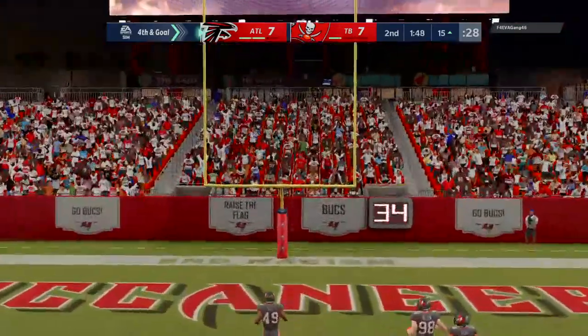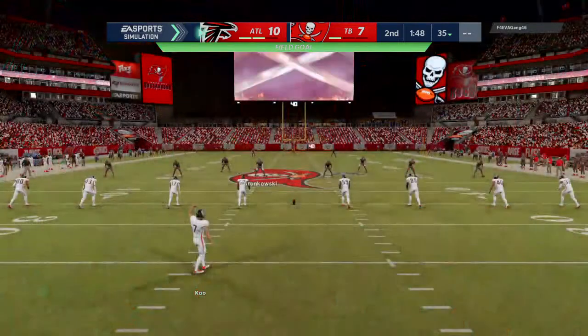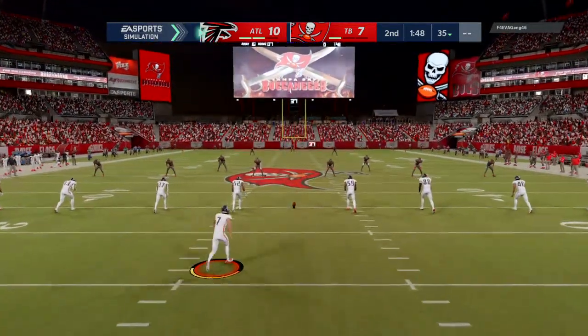And his kick is good. And the Falcons are out to a 3-0 advantage. So a dozen plays on that drive, CD, but in the end, it yields just the 3 points.